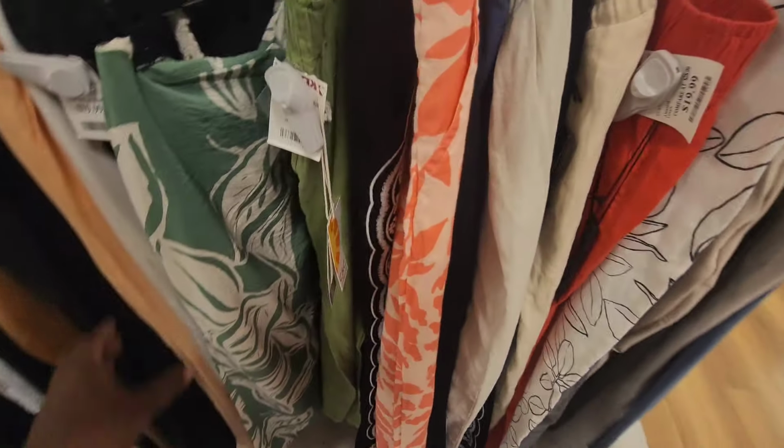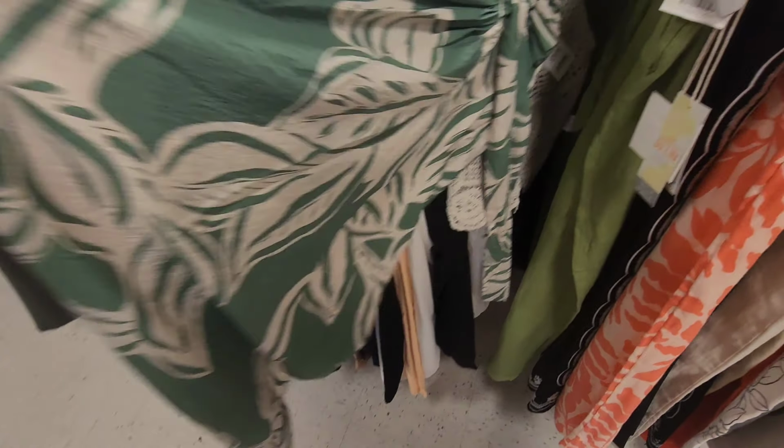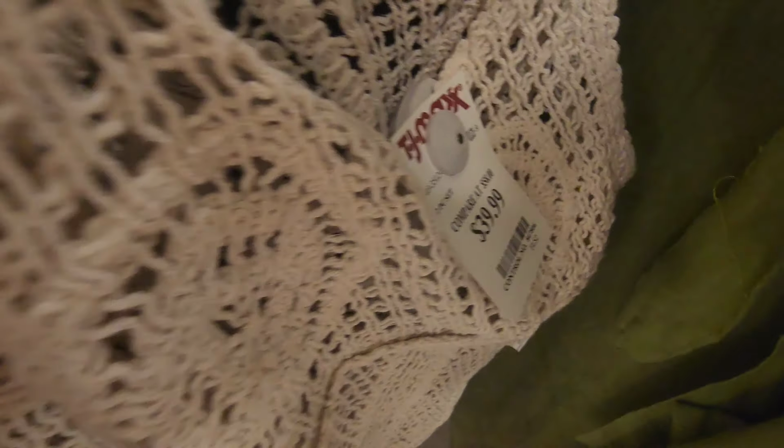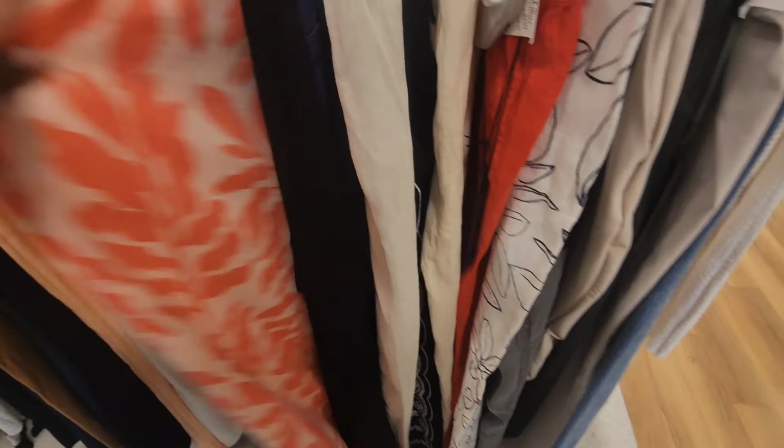So of course, I don't know everyone's taste when it comes to clothing, so I kind of showed some of the things that stood out to me, especially for the summertime, the springtime. You know, everyone is wearing bright colors and so forth, and there's some blacks in here too.